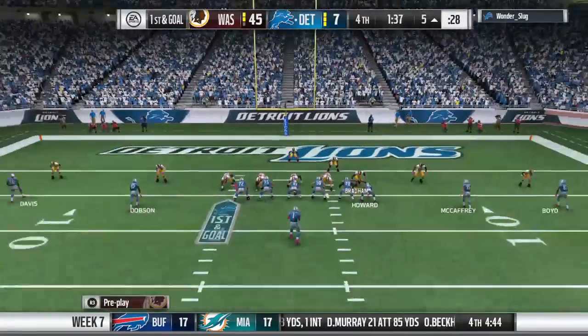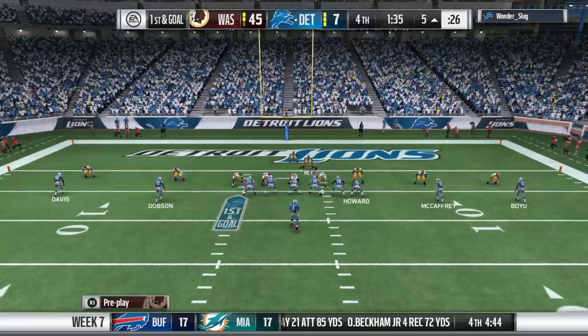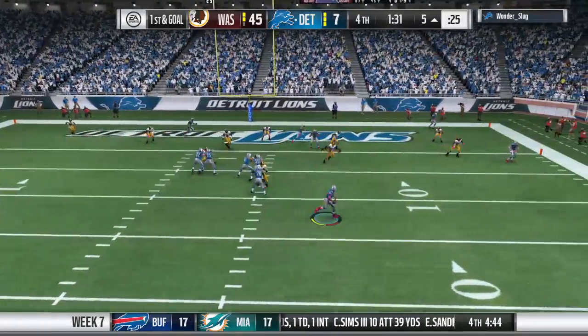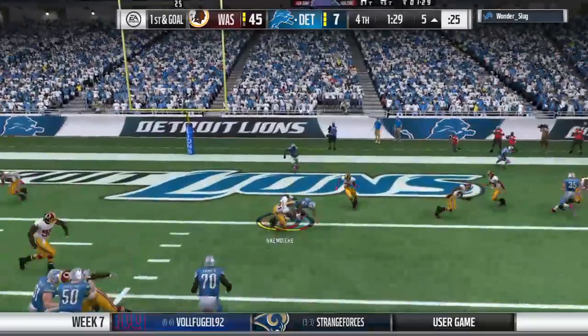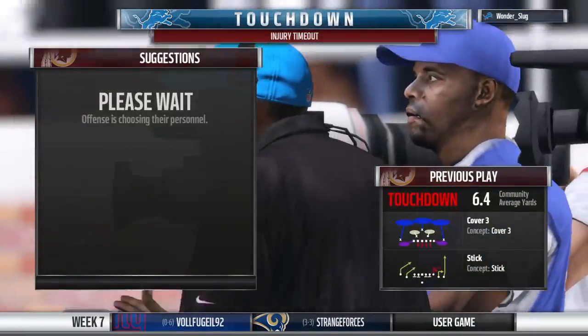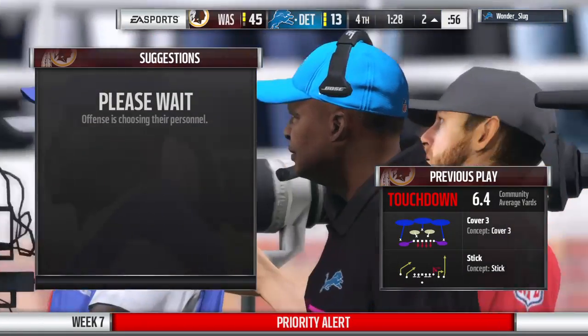They come up in an empty set. 4 wide receivers, 1 tight end. To the air again, Newton. Eluding the pressure right. And he's across for the touchdown. Too little, too late. But he does get in for 6.